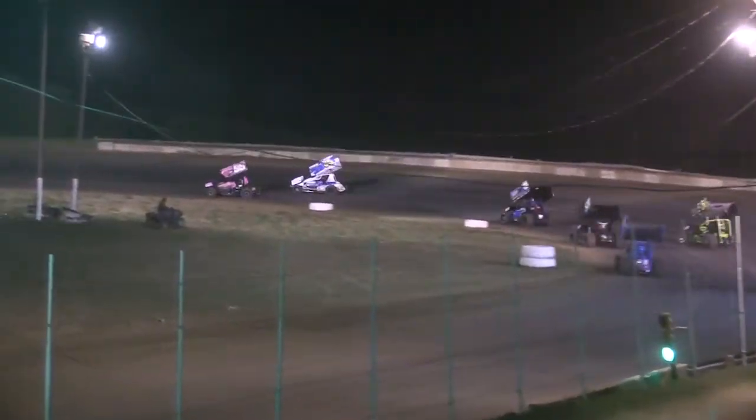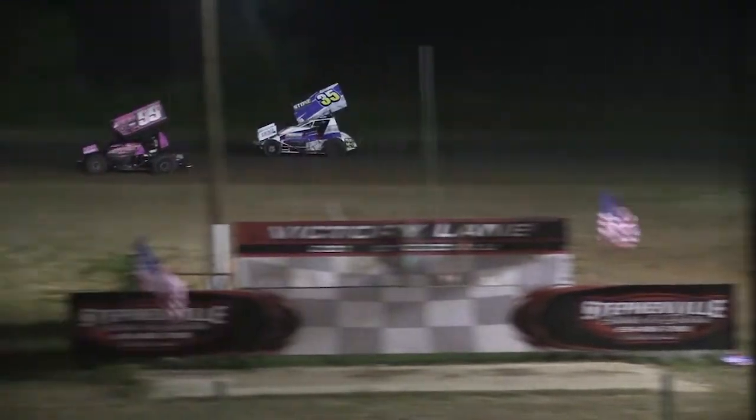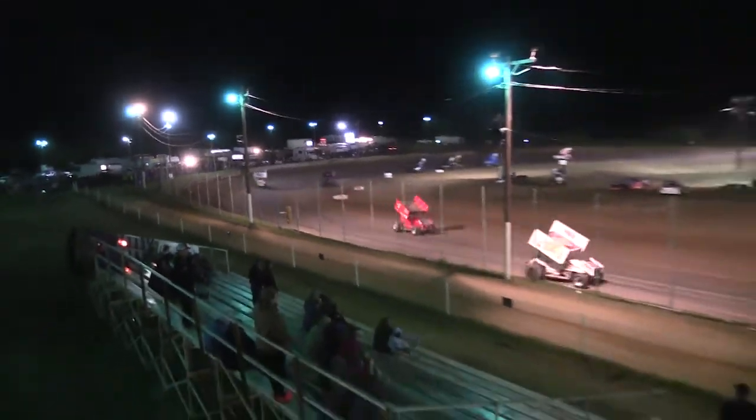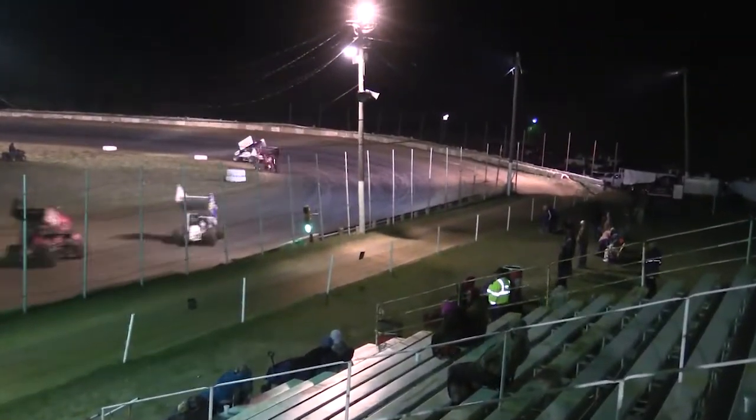The battle on the racetrack right now is the one for the 4th spot. Give it to Brittany Bryant at the moment. Jeff Emerson trying to close the gap and take the position. He goes around the top side of turn number 3. He'll hang on to the spot, retake the 4th position out of turn 4.